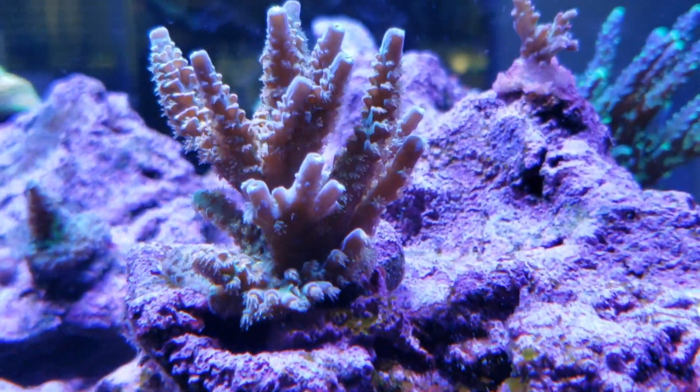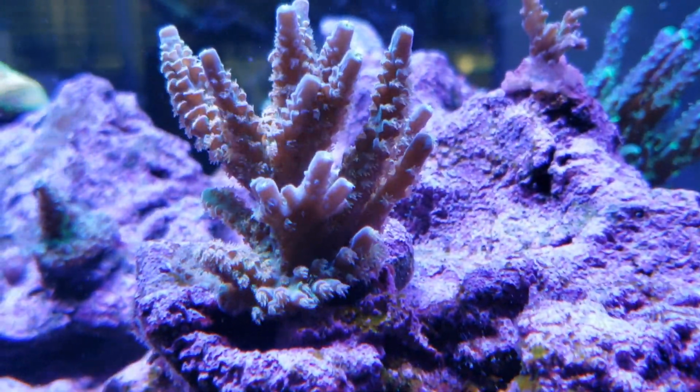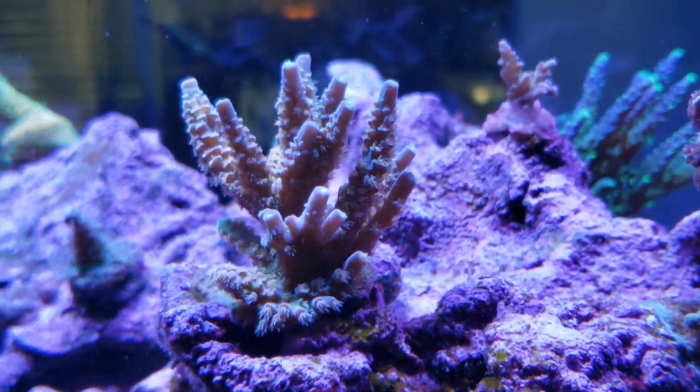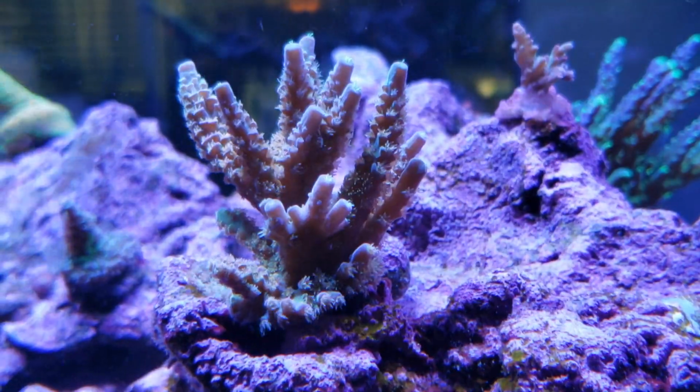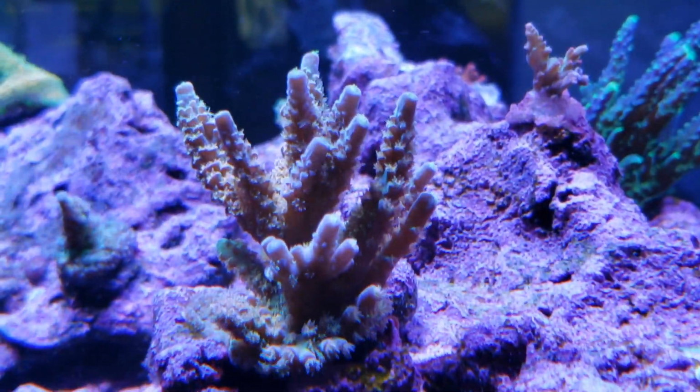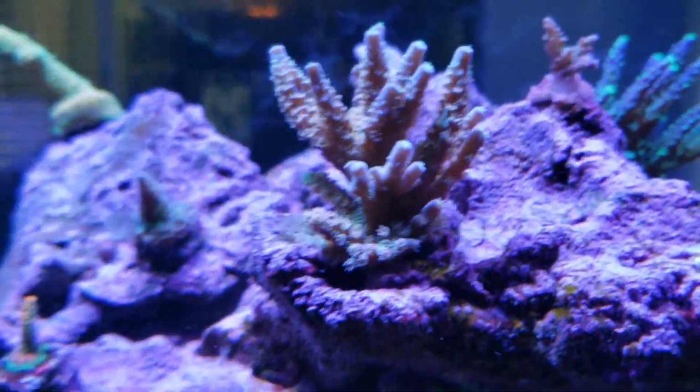So that's where I fragged it, where those new little nubs are sticking out. That was maybe 6-7 weeks ago now. So its growth is coming back pretty good. Color's pretty good. You probably can't tell from this angle, but the other side looks a little bit better.